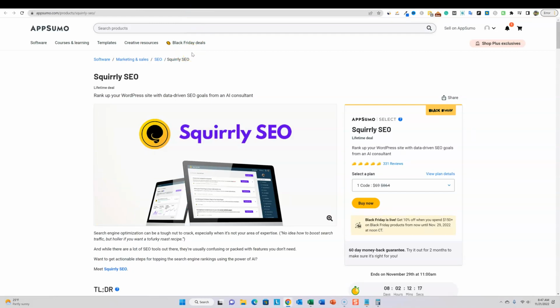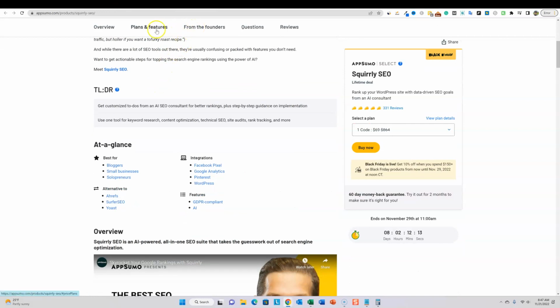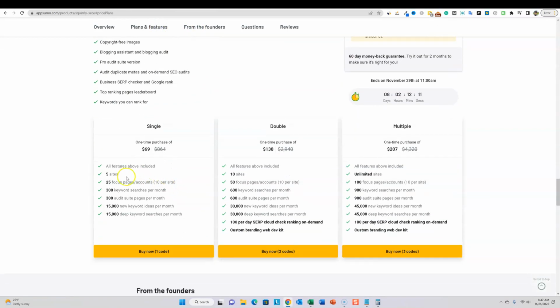I didn't pick this tool up, but I think this might be something really cool when I come down to plans and features. I could put this on a couple of sites and really go, because I like how it does the on-page SEO. It's really going to help you out.